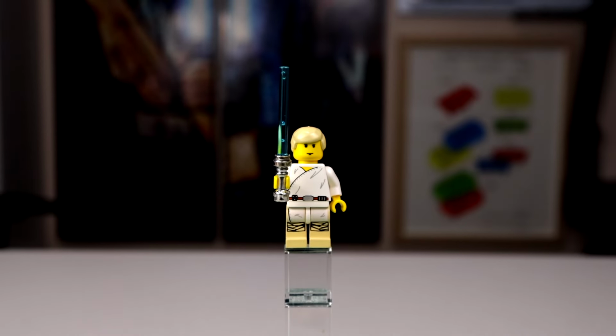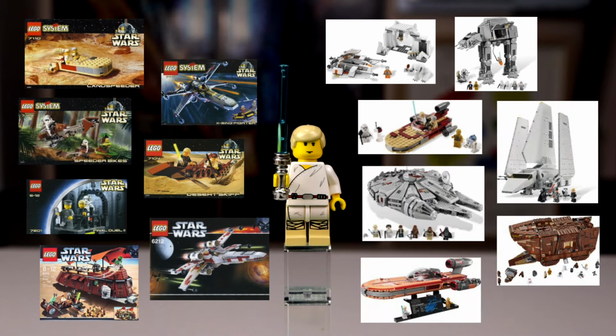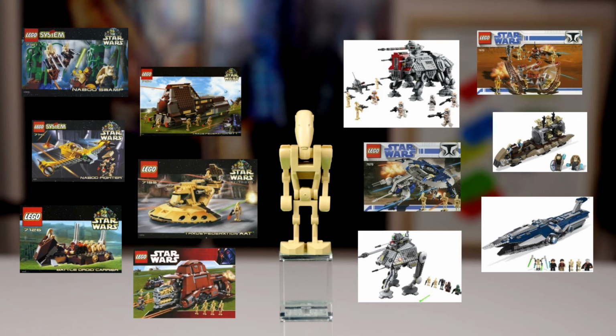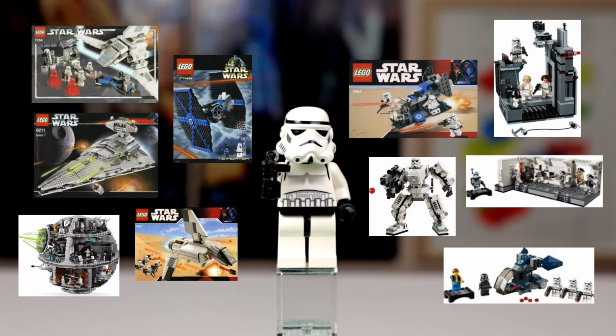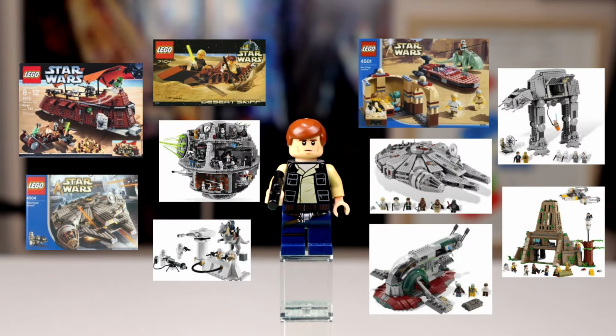Luke Skywalker has the most appearances in LEGO Star Wars sets. He's been in 74 different LEGO sets at the time of recording this video. There are some other characters that come close though. Battle droids have been in 66 different sets, Stormtroopers have been in 55 different sets, R2-D2 has been in 52 sets, and Han Solo has been in 49 sets.